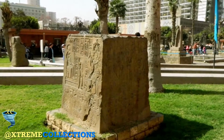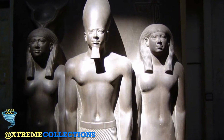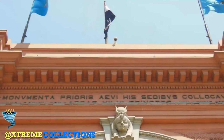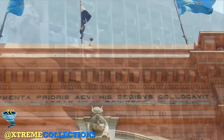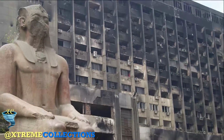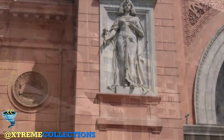Centrally located on the edge of Tahrir Square in Cairo, the Egyptian Museum is hard to miss on any tour of Cairo. Opening in 1902, it was purpose-built to house the antiquities of ancient Egypt. Inside is the greatest collection of ancient Egyptian archaeological history in the world.